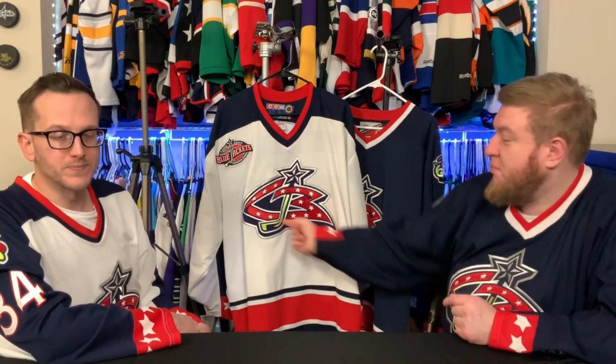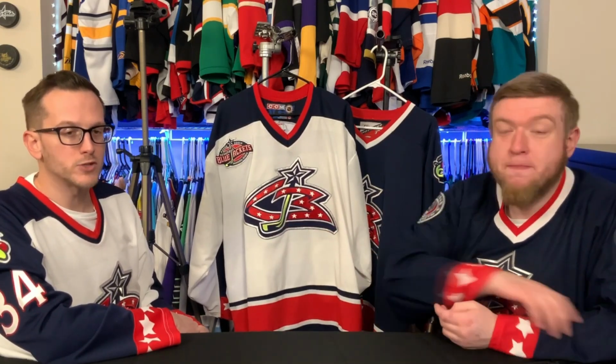And even this one, it's not great. It's based on a pretty good jersey. I like it, but the new one's not great either. So is it worse than these? This logo, man. It's too much. There's too much going on. CJB. Wait. Columbus Jackets Blue.